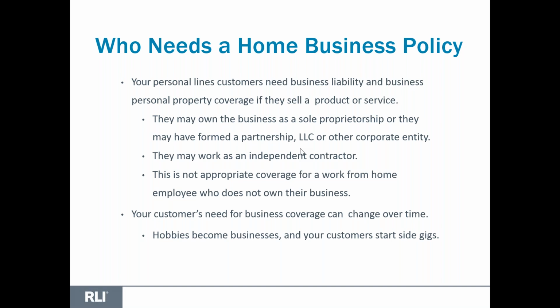We can insure multiple types of business entities, so we're not just stuck on the small sole proprietor. We can insure LLCs, corporations, partnerships. These folks are usually independent contractors.